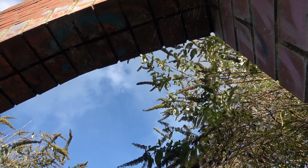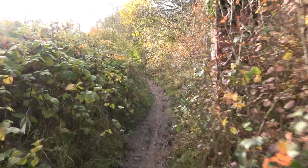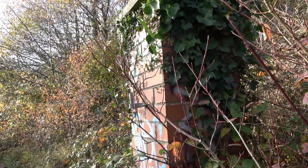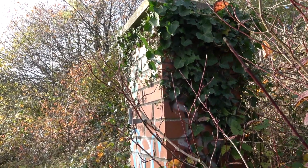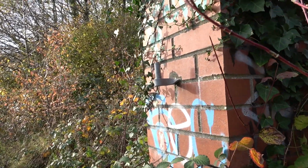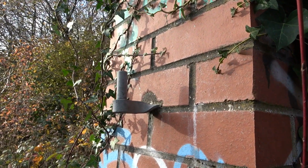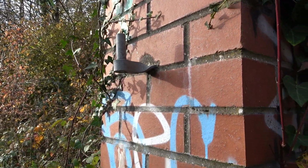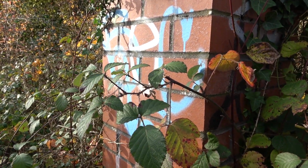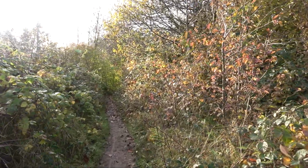Right, onward. A bit narrow. Well, that's by the so-called bricklayer's hut. Something mysterious here, because that's not a railway hinge post. Don't know. Needs investigation. Bit of a flimsy gate to put across a railway.